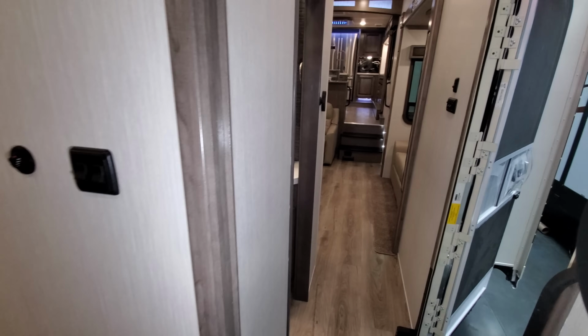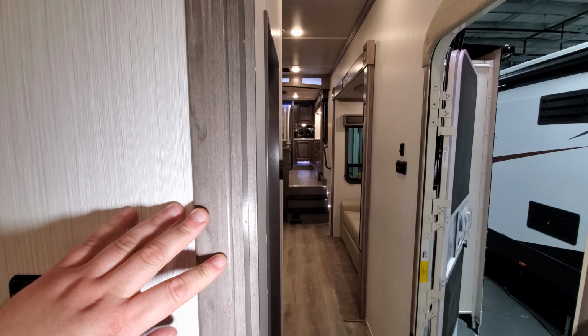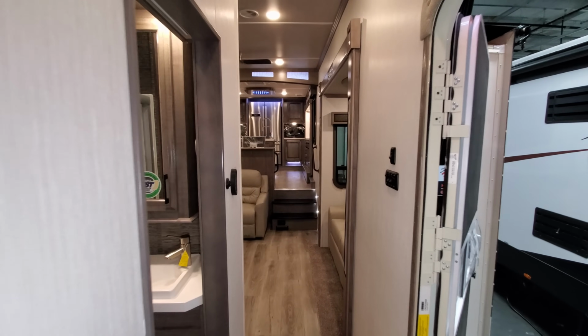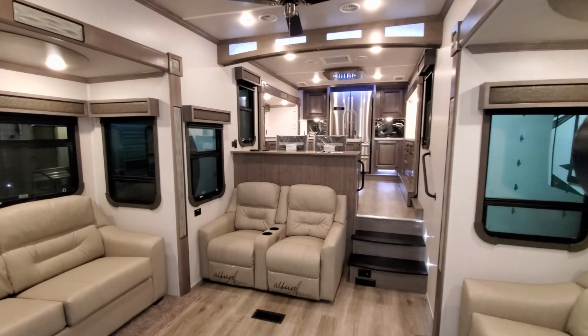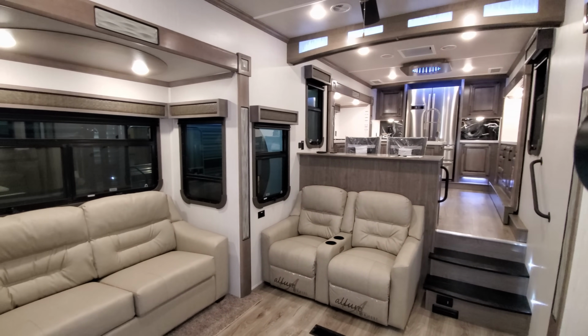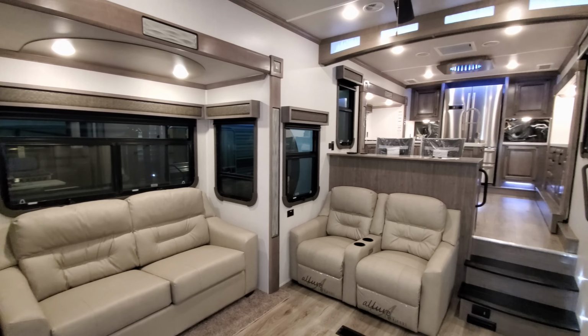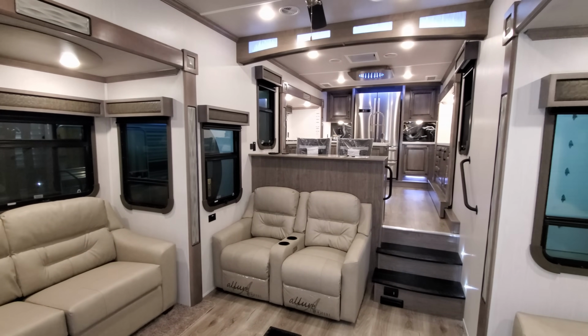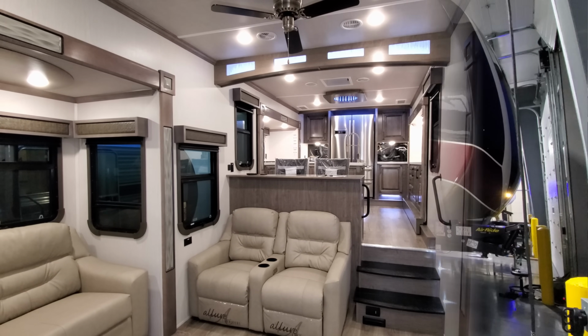Overall, really beautiful unit here, and it's kind of a lighter gray color wood instead of the dark tones that you see in a lot of RVs. It seems like a lot of them are starting to go into a little bit lighter coloring, but definitely a really beautiful RV. Now we're going to head to the outside of this camper and show you around, check out the paint job and all the features outside, and then we'll come back in here and close it up.